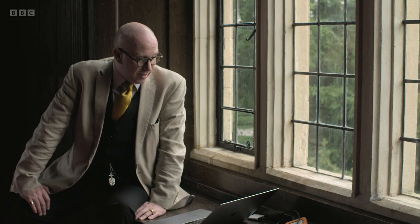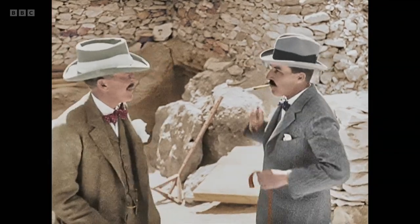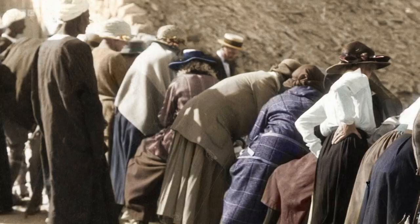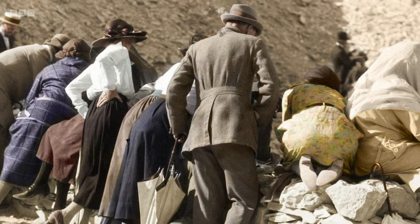The discovery of the tomb comes at the perfect moment. The world has been involved in a massive global conflict, and then hot on the heels of that conflict, we have a global pandemic which kills more than 50 million people. And then suddenly there is good news from the ancient world. It's exciting, it's engaging, it's thrilling, and everyone can get on board with it.